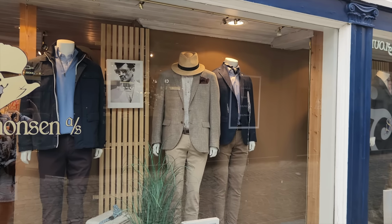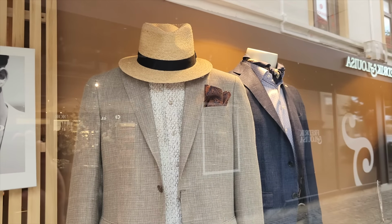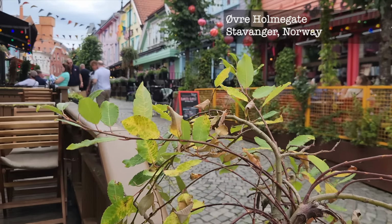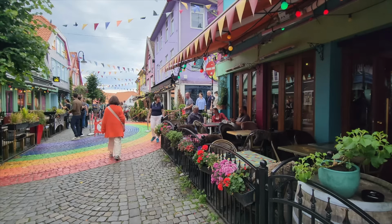Okay, while I'm here, do I need some Norwegian fashions? Do I need to be on deck tonight for the captain's cocktail party, looking a little bit Norwegian? Do I look jaunty? Here's Øvre Holmgate. I hope I've pronounced that one right. Locals call it the Street of Colours. It's so full of life and vibrance.